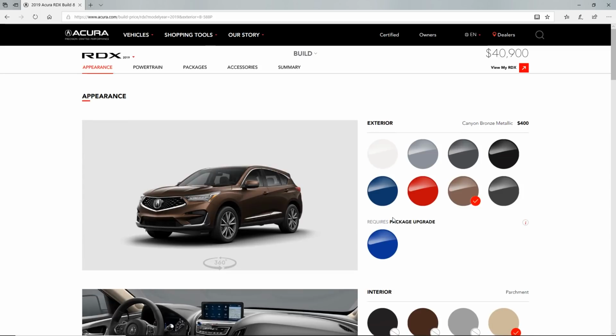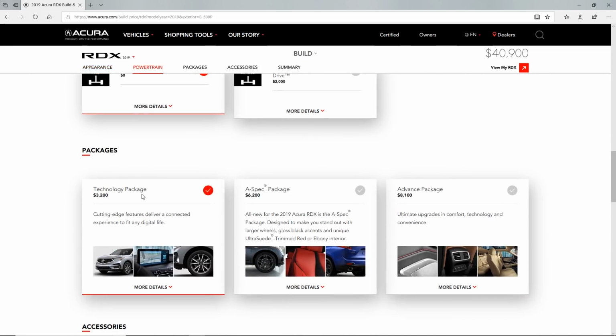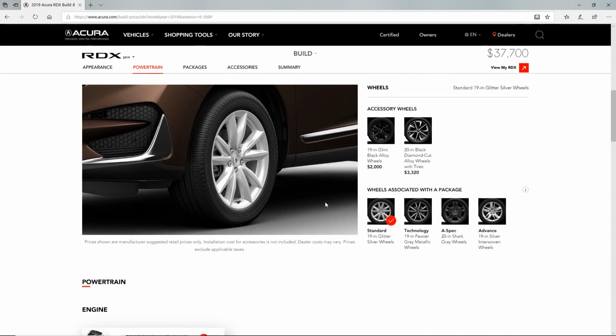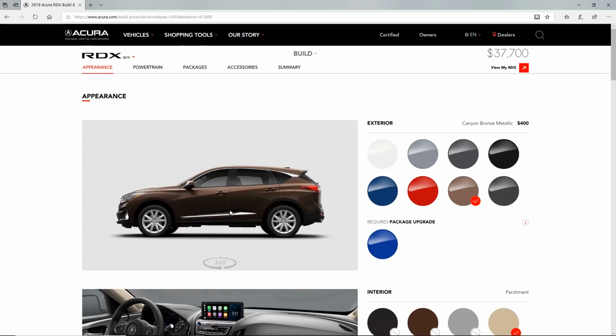So as is, I'm not sure if it removed the technology package. Did it keep it? Yeah, it did. Look, sneaky, sneaky. So let's get rid of that technology package, which is $3,200 and comes with a bunch of things. We'll go over in a little bit. So in base form with no options, oh, it looks like if you get rid of the technology package, you get a different set of wheels, huh? Interesting.